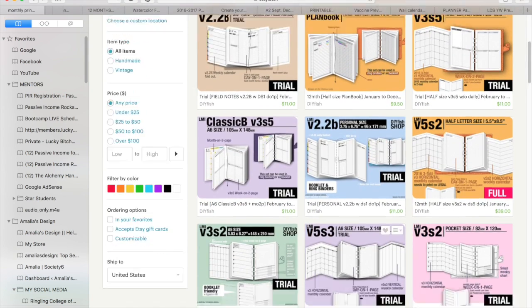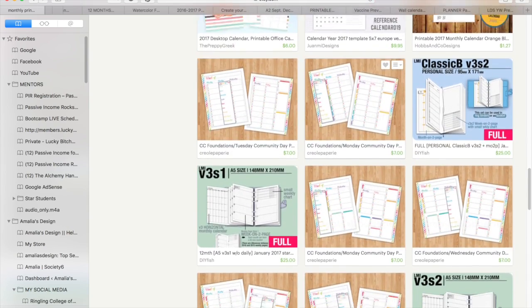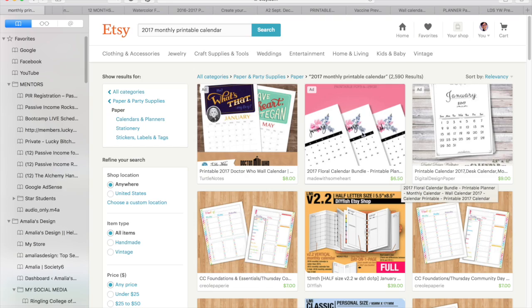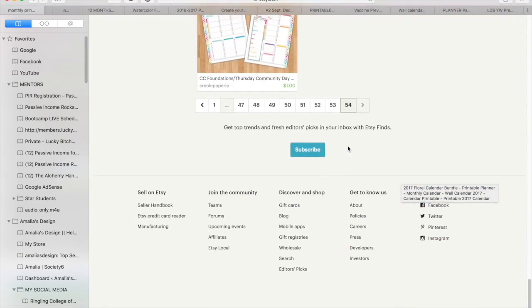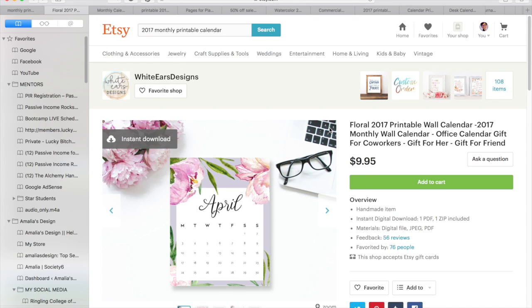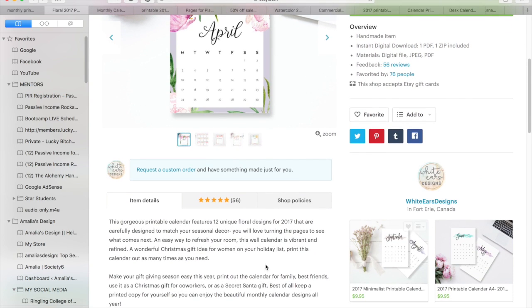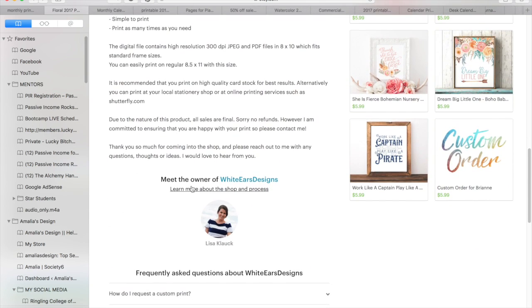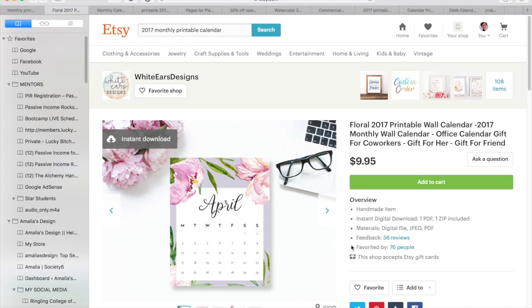So, just looking back now, I've refined my search even further to 2017 monthly printable calendar, because that is what I was interested in. It gave me 3,000 results, which is so much less overwhelming. But what is behind each of these weird categories now? So books, movies, music, it seems like the same stuff. I'm seeing things in paper and party that are also in books and movies.